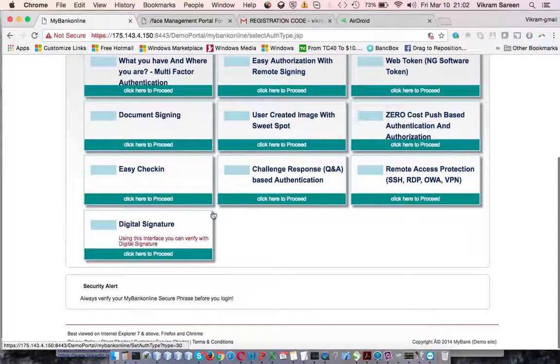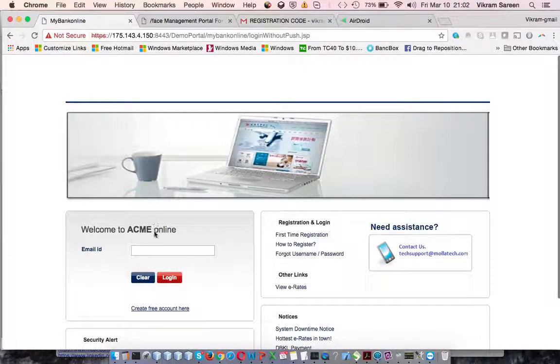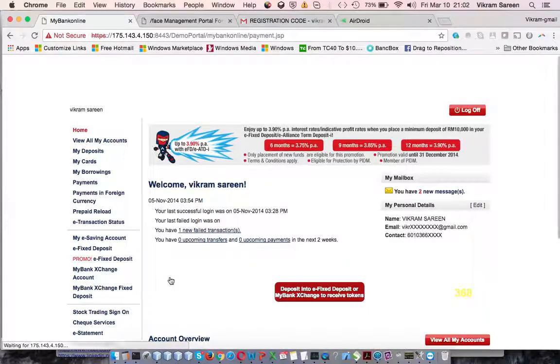Now the option is over here, digital signature. So again, it's a demo page we have made, something very similar. I'm going to come here, input my account, which could be your ID or email ID, whatever you like. Okay, so I'm going here, in the payment page.